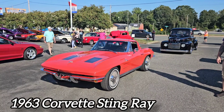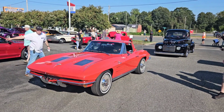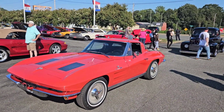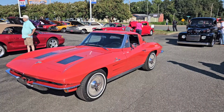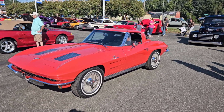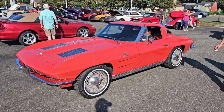I read somewhere that that is one of the most hated Corvettes because apparently, according to some, that split window was just that big of a view blocker that it made the vehicle hard to drive. I don't see it. I mean, if that little 4-inch section in the center of your back window makes it hard for you to drive and see behind you, then you got bigger problems.